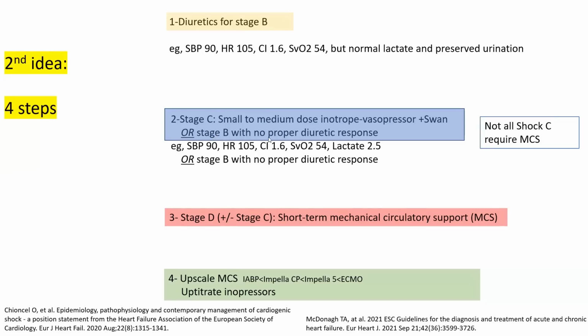Now, if you're stage B, but you're not achieving a proper diuretic response, you're not achieving that aggressive diuresis, over 2-3 liters negative balance per day, or if you are in stage C, exhibiting now signs of cellular hypoperfusion, those are the cases where you need to start a small to medium dose of inotrope/vasopressor, and where you should strongly consider Swan. So this is an example of a patient with those same numbers, but elevated lactate or impaired urination, or again, stage B, but not responding to diuretics. Those are the cases where we need to start small to medium dose ino-vasopressors.